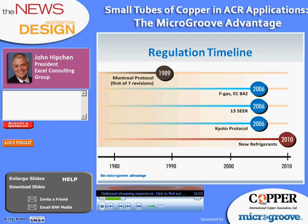The Kyoto Protocol was adopted in December of 1997, and that went into effect in 2005. And the Kyoto Protocol adds to the phase-out of CFC that was covered by the Montreal Protocol, and it focuses on greenhouse gases and HCFCs. To quickly summarize all of this, the government mandates that are related to energy efficiency and refrigerant use have pushed air conditioning and refrigeration manufacturers toward new coil designs, and they have to be more efficient and handle higher pressures.